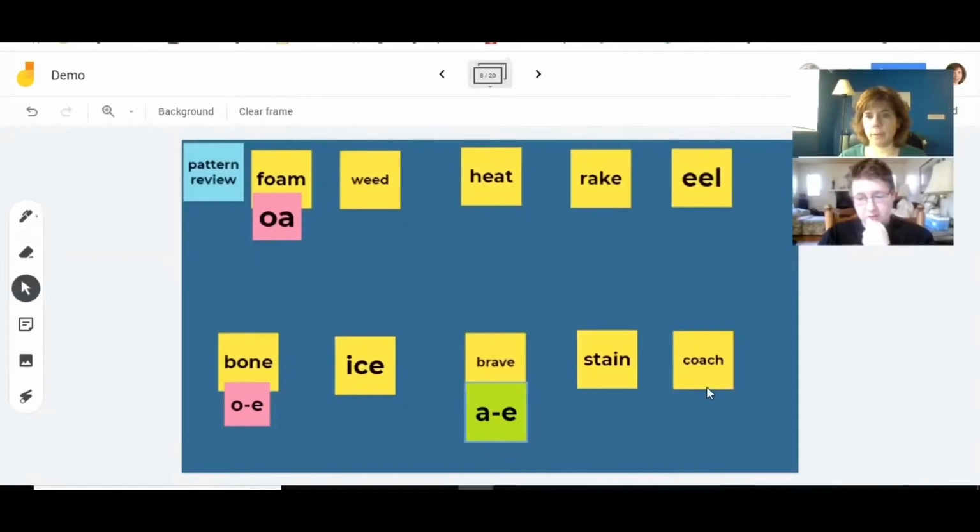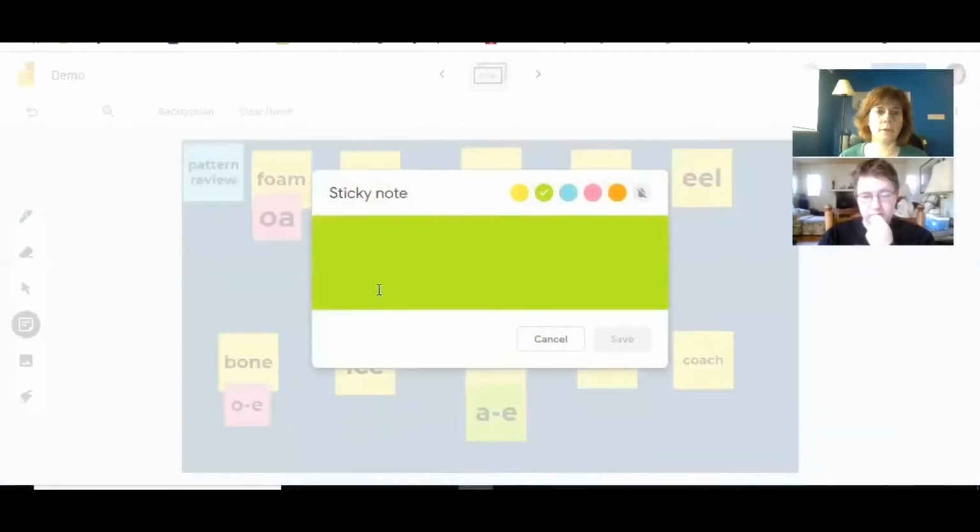At the bottom. Coach. Is that a peanut butter and jelly word or a layer cake word? A peanut butter jelly. Uh-huh. So go ahead and show us the pattern for that one.